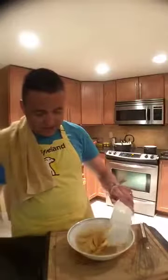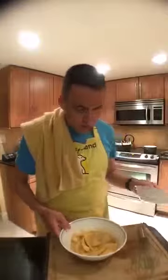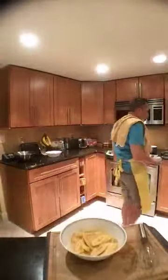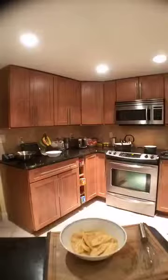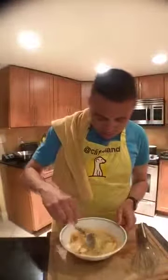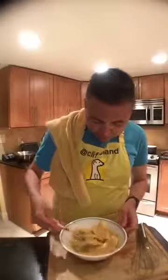Okay, here goes. We gotta figure out how to coat these. Maybe with a spoon. A spoon would be handy. Okay. Coat. We want to get the batter all over the plantains so it'll stick.